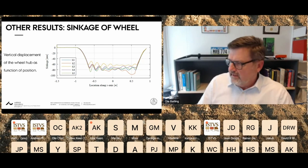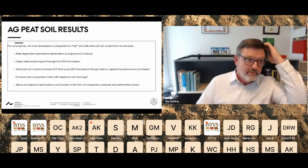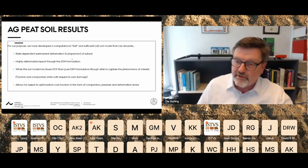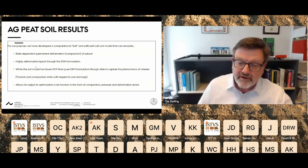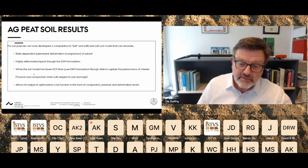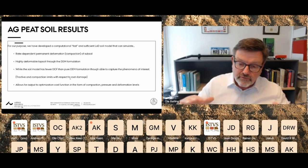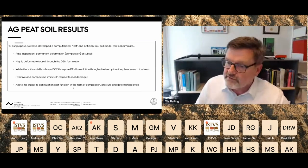Okay, so just a quick summary of what we learned from the agricultural part here. We were able to make this rate dependent, with permanent deformation and compaction of subsoil, which is really the question we were asked back then. And it's highly deformable, and this becomes very critical when you try to investigate different types of threats. I totally agree that we did not have the resolution necessary to do that with that model, but it just shows the way we could go. We had much fewer degrees of freedom, as I mentioned, than we would have if we were to use a pure discrete element model to capture this, and we don't care what goes on further down as long as we get the gross motion of the soil at the subsurface level there.